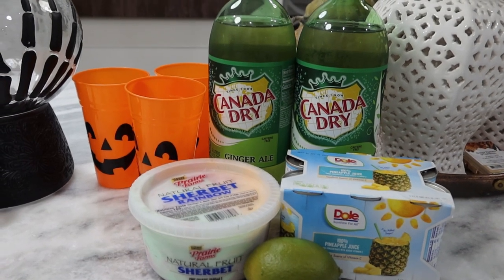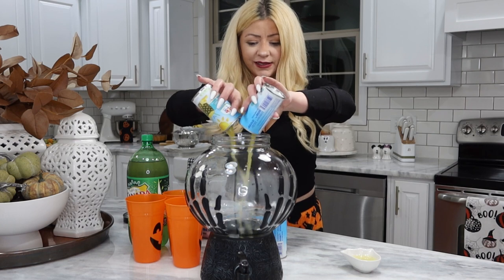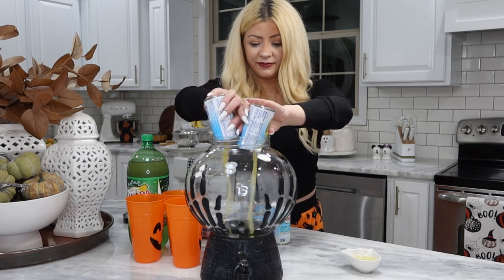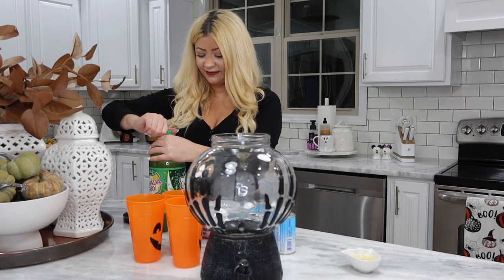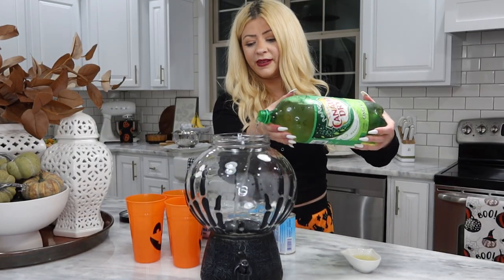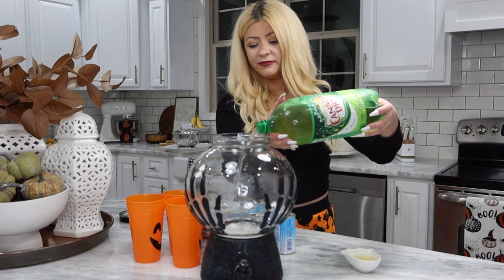All right, now that I've gotten the charcuterie board all done, it is getting dark out. I've got my spooky pajamas on, and I'm going to be making a fun, kid-friendly Halloween punch. And I'm just adding pineapple juice here. I actually should have got the big can of it. It would have been so much better, but I didn't. So if you're going to make this, I would suggest getting the big can of it.